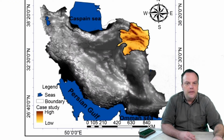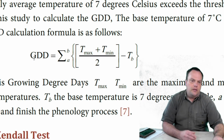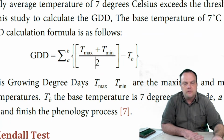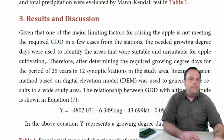Here's your little map, and the area studied is this area in brown here. I'll zoom in on this a little bit for you. I showed this in my first video on growing degree days. So growing degree days is the sum of the maximum temperature plus the minimum temperature divided by 2, all minus the base temperature. That's 5 degrees Celsius for cool season crops, and 10 degrees Celsius for warm season crops.